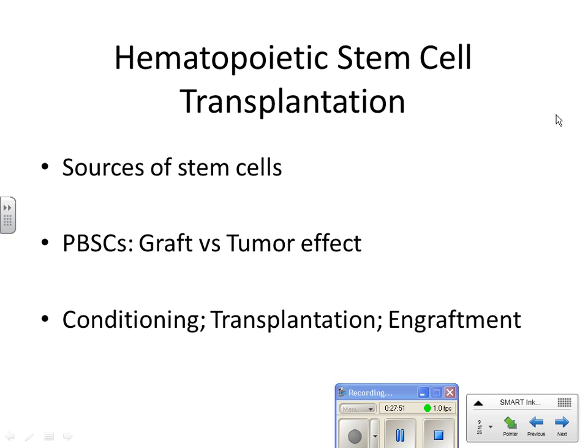Syngeneic, the identical twin, starting to ring bells. Yeah. Allogeneic, a matched relative, usually a sibling, or an unrelated matched donor. So basically what happens is that the stem cells or the bone marrow are infused and you have the graft versus tumor effect. The graft kills the tumor. The cells, the good cells, the transplanted cells, kill any remaining malignant cells.